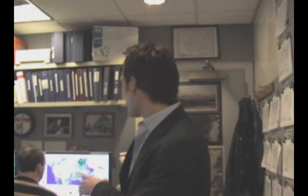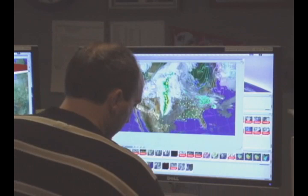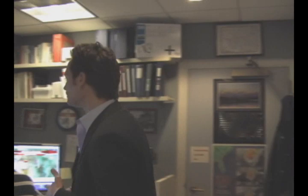So you can see he's working on the computer graphics just like we have back at Weather Plus, and just kind of getting everything organized. It's somewhat of a busy morning when it comes to the world of weather. There were over 60 tornado reports in the past 24 hours, so he's busy getting all that data ready. So I'm just going to wait till he finishes, and then we'll go ahead and get started with a weather briefing before we head over to the Today Show.